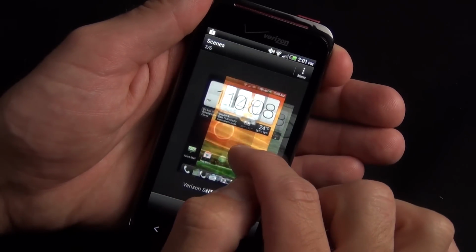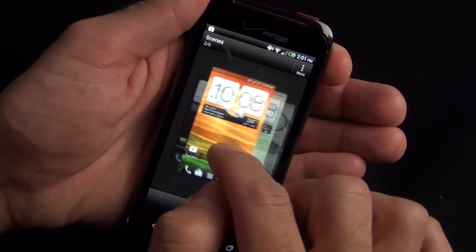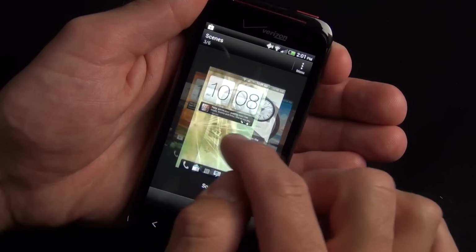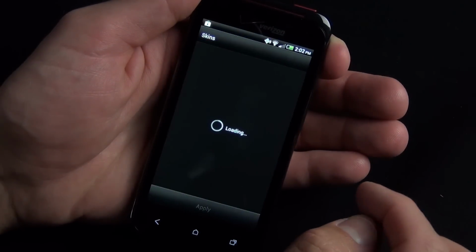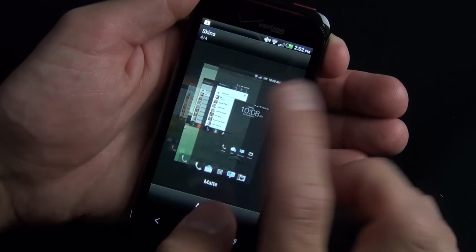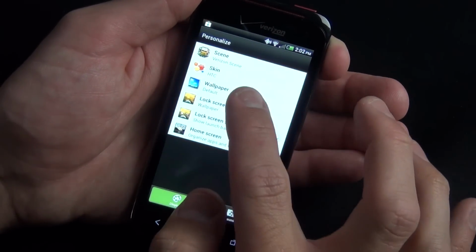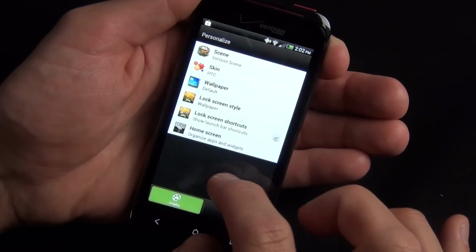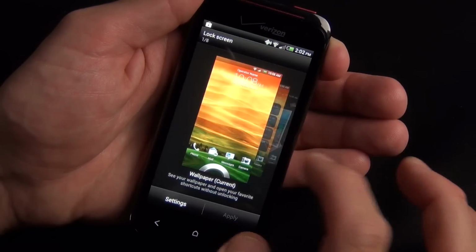So you can change, for example, I have the default Verizon scene with a Droid interface. You can also go to others, which will change the clock, the background, and some of the audio tones. We also have skins here, which will change both the lock screen and home screen. So we'll basically change the background and some of the user interface elements. We also have wallpaper. We can customize our wallpaper either with static wallpapers or live wallpapers or wallpapers from our photo gallery. Lock screen style, which is kind of interesting here.